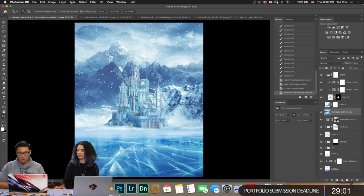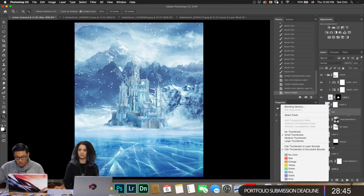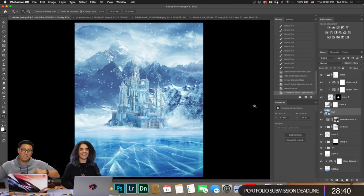And as you see, the layer I'm clicking right now is just the copied blur. That's the second layer we just created, which is the same as the background right now. And in this case, since we're not sure how it's going to go, we might just right click it and convert it to a smart object.